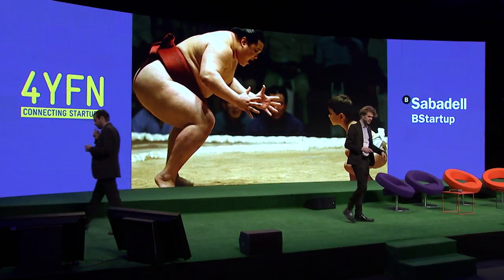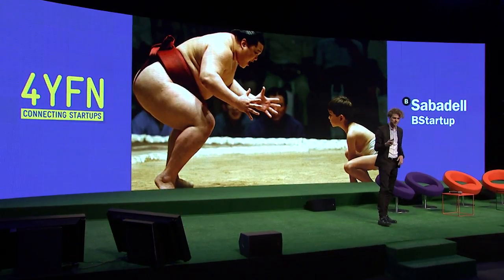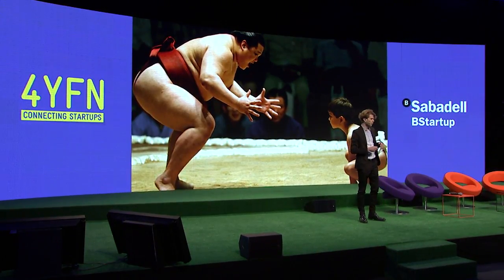So, David and Goliath. If we ask ourselves why everybody thought that Goliath would win, it was strength, it was size. But then if we analyze why David won, it was agility and speed. So let's speak about startups and corporates.